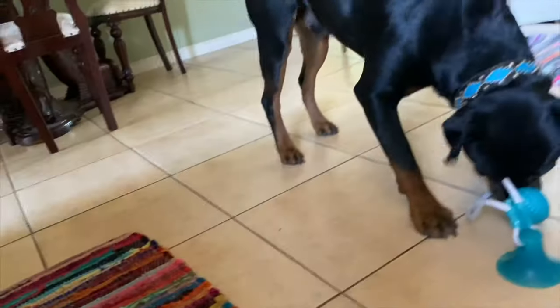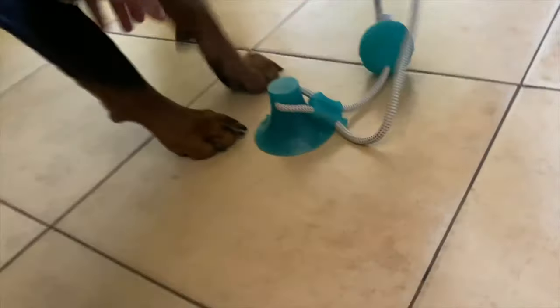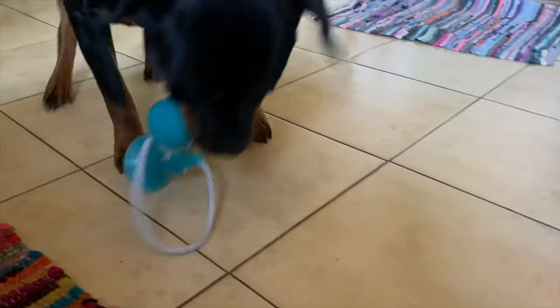Okay, here, take this way, come here. Get it. Other way, take your ball. No, this way. Get your ball. Stop. Get the ball. Okay. This was a fail. He was a little bit too strong for it. But this could be better for a smaller dog, I would say. No.